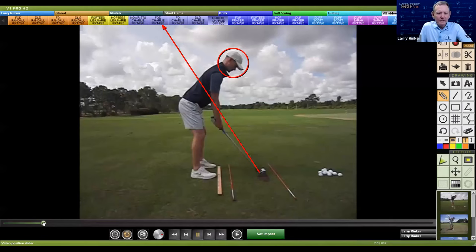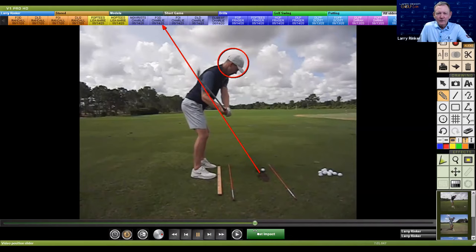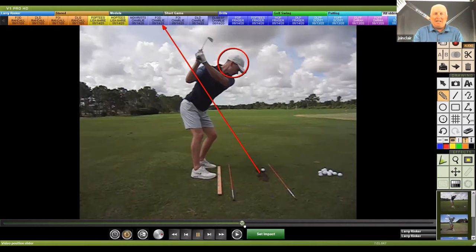I'm going to share this screen that was just up. Here's kind of what you're talking about. Here's another one of my students. You see them a little across the line, and now here's the club working the correct way, right to the plane. When I see it in 2D like that, take it to the top. When that club goes up and back away from the golfer, you know they've done it right.